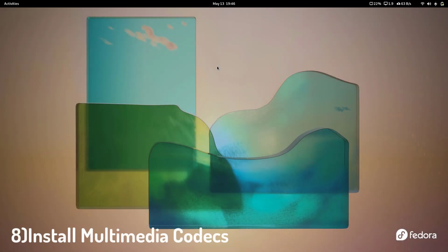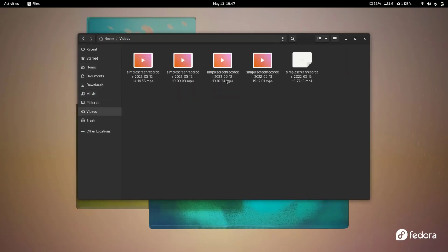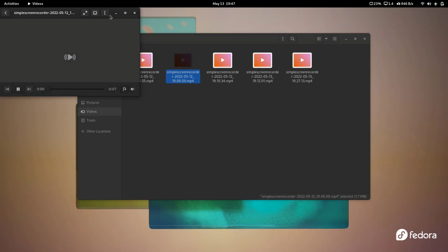And one thing is that out of the box, we can't even play high quality audio or video files in Fedora. It's because the required multimedia codecs are not installed here out of the box. Let me show you. Here I have some screen recorded videos. There you can see I can't even play these video files. We can see the error message that it is unable to play because the required codecs are not installed.